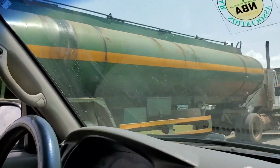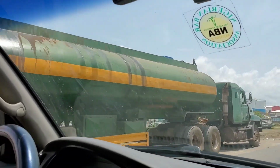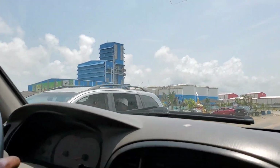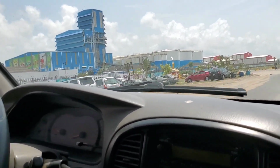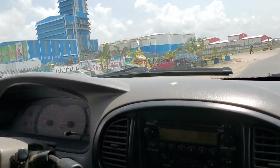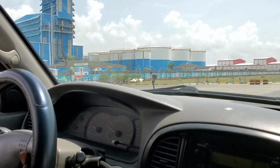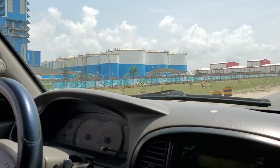Now we are approaching a very popular company, which is Power Oil. So Power Oil took the opportunity in this place years back. They never knew Dangote would come. You can see what happened to their property. Definitely their property has appreciated beyond what you can imagine.